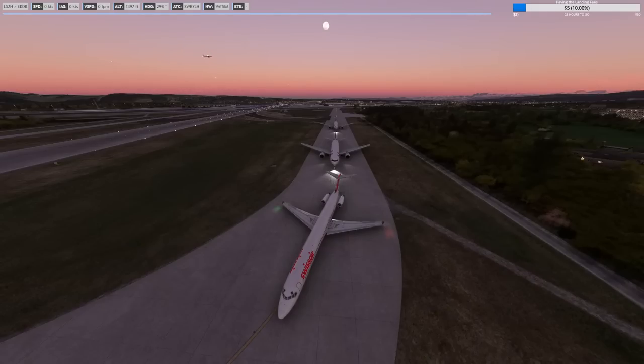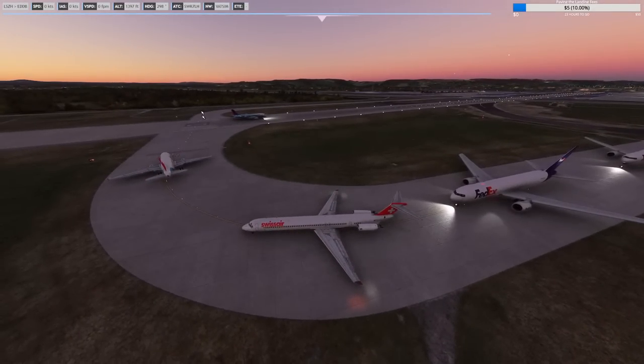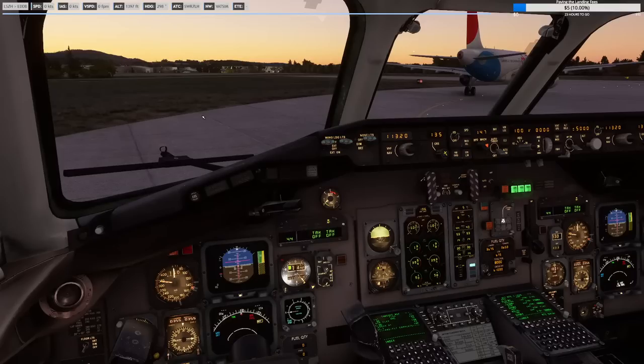Okay, one guy is going up there. Probably another go around, by the looks of it. Yeah, another go around. What's going on today? Why are there so many people going around?